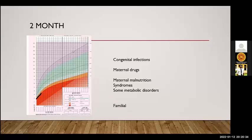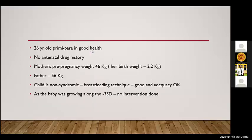So after excluding these, at the moment, what this child might be having is congenital maternal drug, maternal malnutrition syndrome, especially Russell-Silver syndrome, some metabolic disorder, or this could be familial. This could be a familial growth pattern. So we will see what the actual story is. The mother is a 26-year-old primary para in good health. There has been no antenatal drug history in this mother.